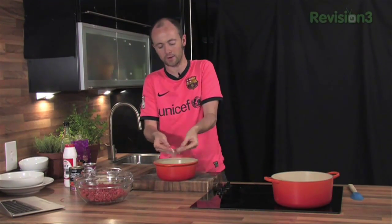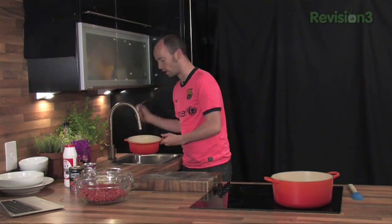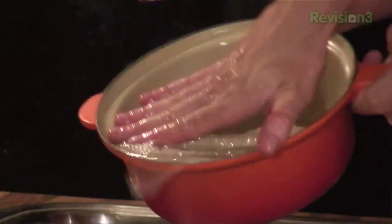Rice, by its very nature, has a lot of starch on it. And you can actually feel it sort of stick into your hands. So what you want to do is you want to wash that off. So just a little bit of cold water, and then just run that off.